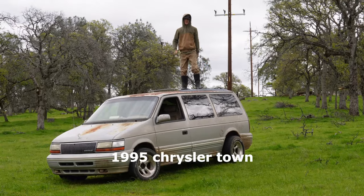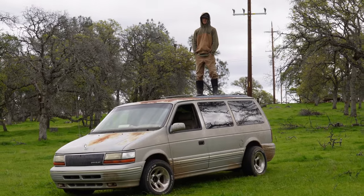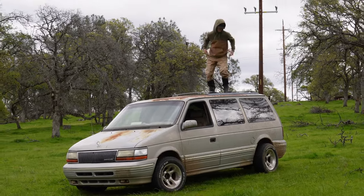This is my 1995 Chrysler Town & Country, and it's a minivan, and we're going off-road.